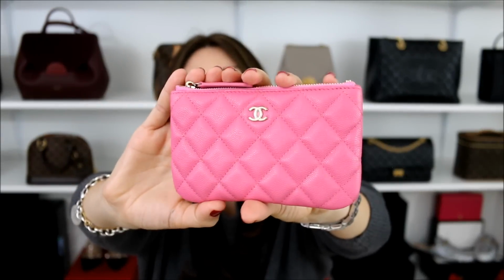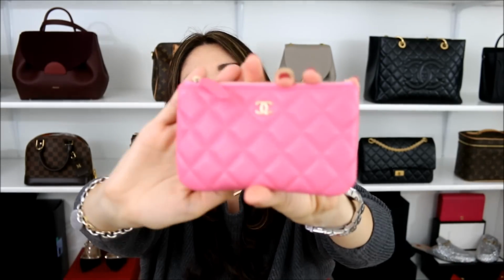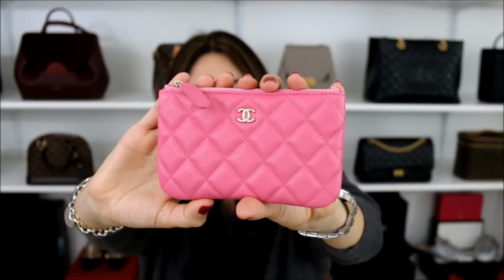If you are looking to get a small leather good from Chanel, I highly recommend this one just because, again, the versatility I think ends up speaking volumes. So once again, the Beauty CC pouch, O small case, whatever you want to call it, from Chanel in the pink caviar leather and the light gold hardware.